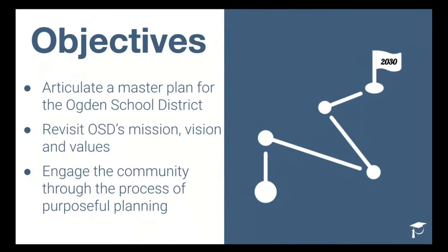What would it look like to articulate a master plan for the Ogden School District in that space? Does that include revisiting our mission, vision, and values? It's been a while. I think times have changed and some structures have changed. And, yep, we've got them laminated and framed. I have one framed in my office. And we live by them. We do. And I'm not suggesting that they're long overdue or antiquated or outdated, but it's healthy to engage, one, the board with that mission, vision, and values and the community.